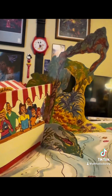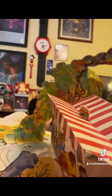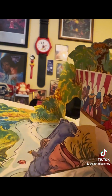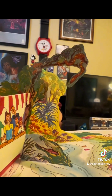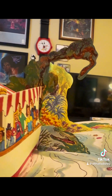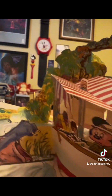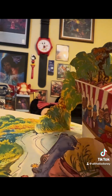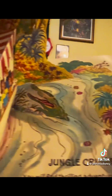The Jungle Cruise. Oh man, is this a pop-up of a mass? This is too cool. It is the gold medal pop-up of the pop-up book. Oh, look at all the detail. Look at the guests. Look at the croc or gator, right? Depending on where you're at. And look at the hippo. Oh, watch out, their ears are wiggling. Angry hippos. Okay, Jungle Cruise.